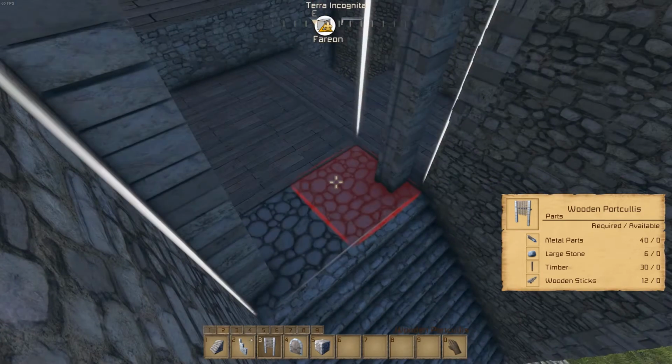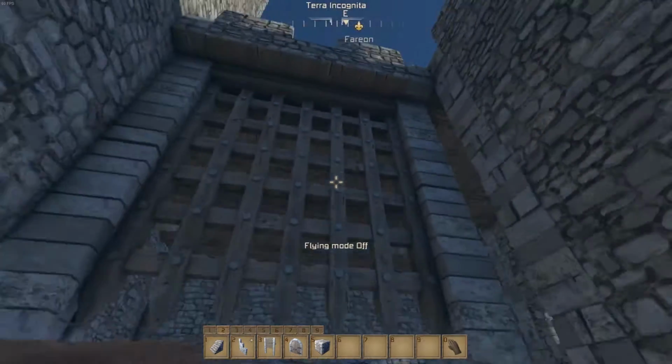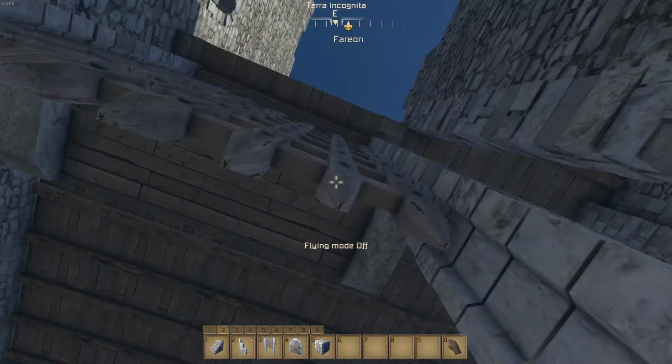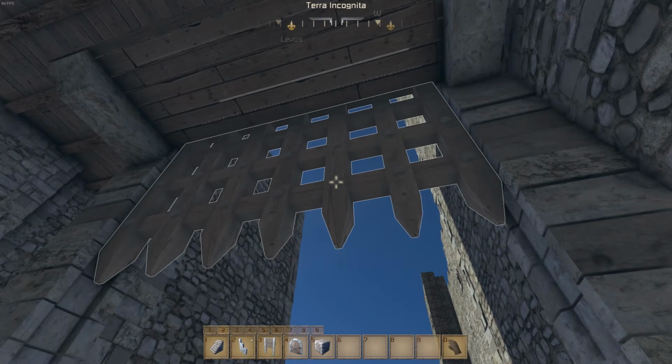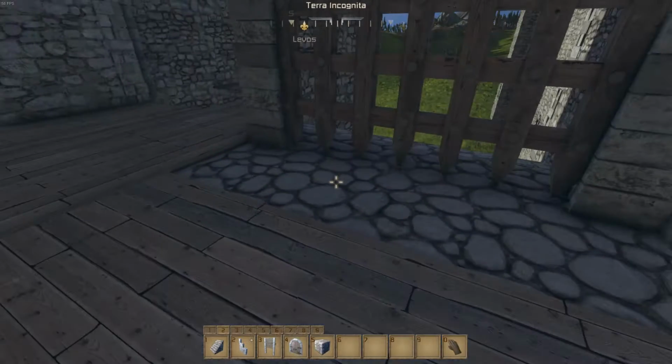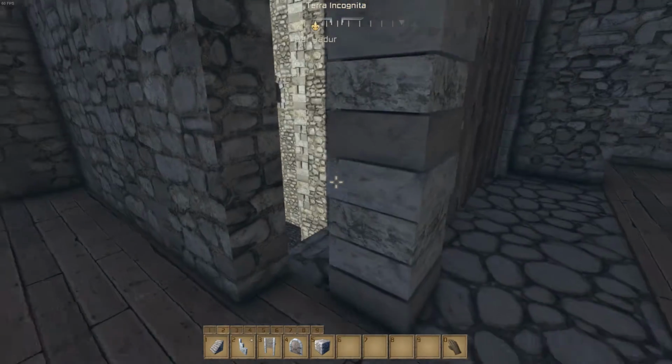So I want it, this may be as close as I can get it to where I want it. I think that'll work probably. So the question is, is this powered? Do I need to add some kind of power? Press F to close it. Okay, so there we go. Now it's closed, and now our attackers can't get in.